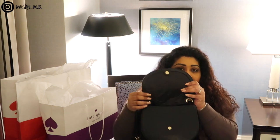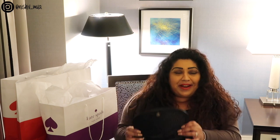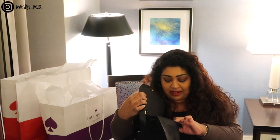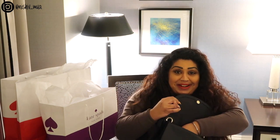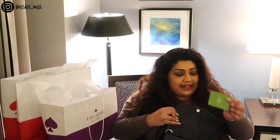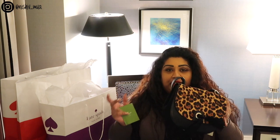So inside it says Kate Spade NY, and unfortunately when you buy Kate Spade bags at an outlet, you don't get a dust bag, which is really annoying because I always use dust bags and they're so helpful. But it basically has a little pocket in here and loads of tissue paper, which I'm now going to remove. There's just no need for this. It has a little care booklet in here.